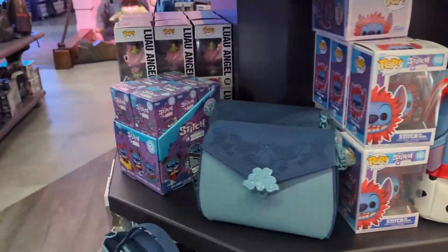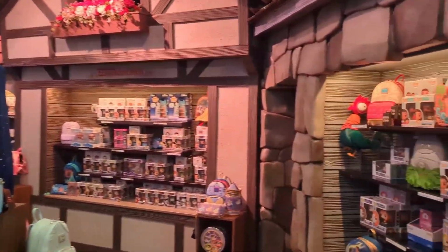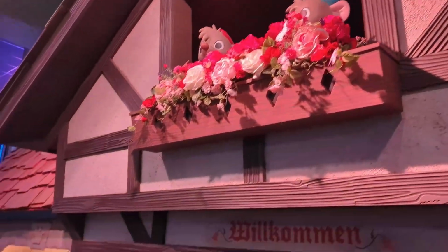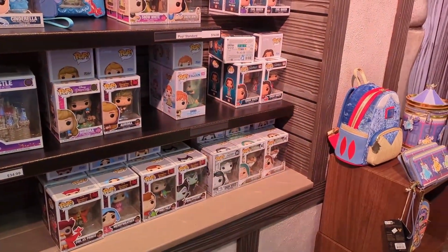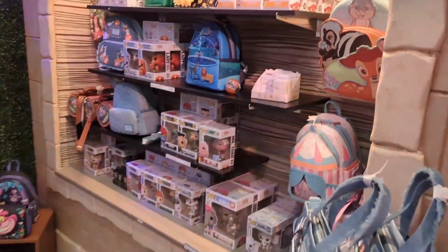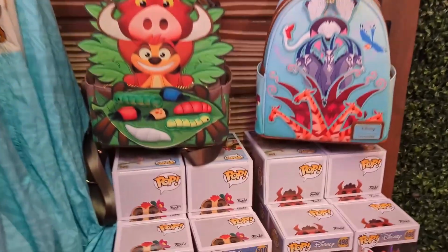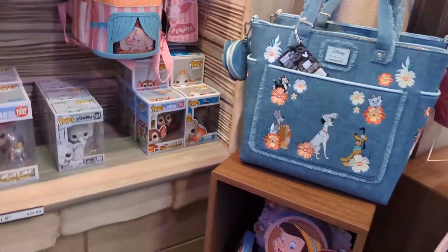This was their Disney section, and unfortunately I didn't get a lot of video of everything here. I was overwhelmed, even though I've been here multiple times. It had been a while since I was here, and I was getting so excited and overwhelmed. But this is kind of the walkthrough, and there weren't a lot of people around yet because it was still early. But there were a lot of people in some of the areas, and that's why I didn't get any footage. I didn't get any footage of coming in through the front door because it was kind of busy.